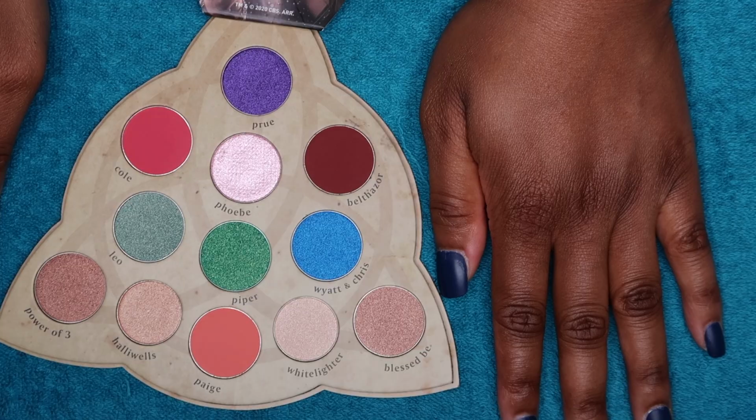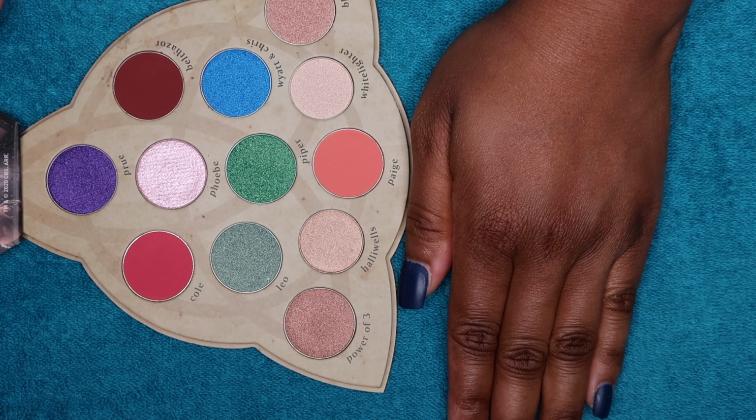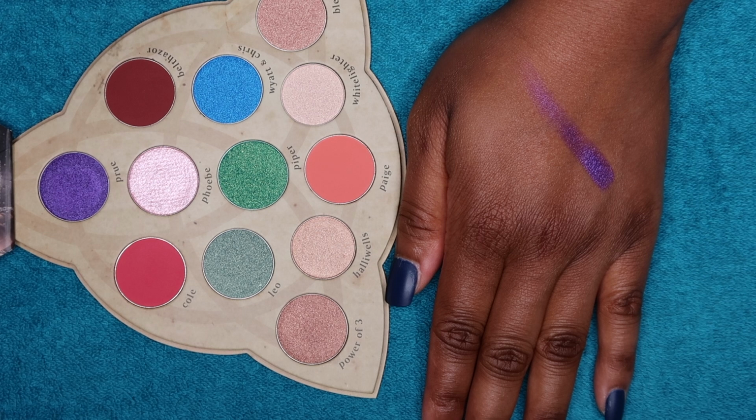Anyways, okay, let me show you up close and personal. Let's start off with Prue. Actually, you know what? I'm going to face it this way so I can read it and you guys can see it. That way everyone's happy. Okay, so Prue. Running with Prue. Ooh, pretty purple. And let's see. Hold on. I forgot to tell you guys. Hold on.